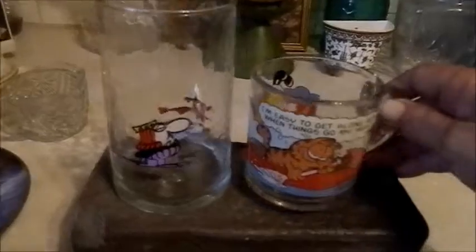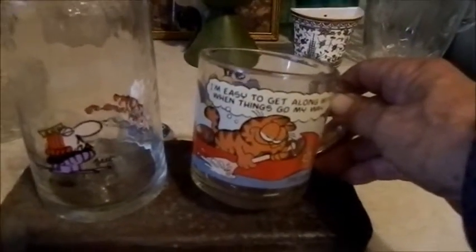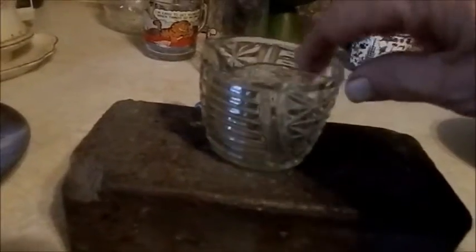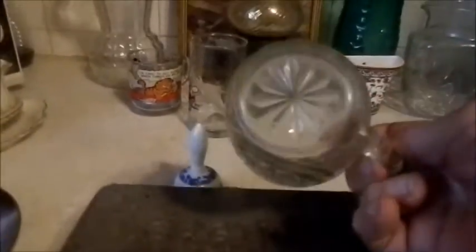Then there were two character glasses. One, the Wizard of Id, featuring the king, and the other, my favorite fat cat, Garfield, and on the back side of it, Odie. And those are both in excellent condition. Also, a cool little creamer, nice pattern. No maker on the bottom of it.